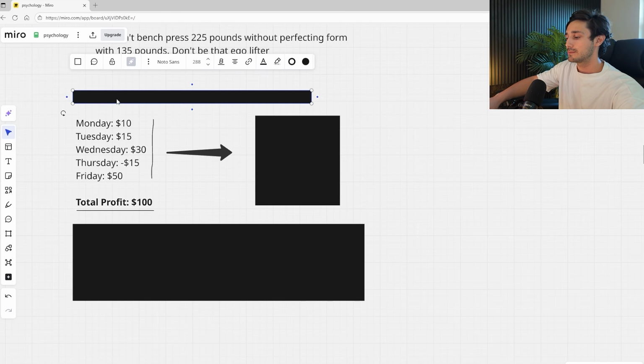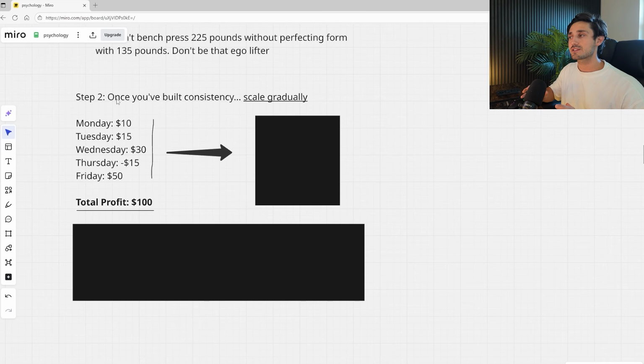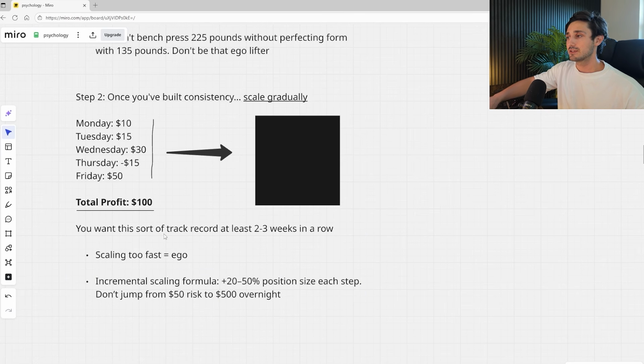So your goal as a trader is to establish consistency with small risk and then scale gradually. So let's say you're trading with $10 risk for a few weeks. Once you're consistently profitable, once you're feeling confident with $10 risk and your losses with $10 risk aren't really impacting your emotions, that's when you could scale your risk to $15 or even $20. In the beginning, when you're risking smaller amounts, you'll find yourself going from $10 risk per trade to $100 risk per trade rather quickly because you're still dealing with smaller totals and smaller amounts. However, once you get to like $100 risk, $200 risk, it's going to be a lot more difficult to scale your risk quickly.